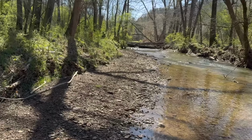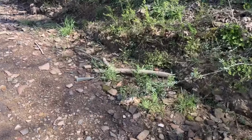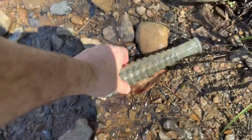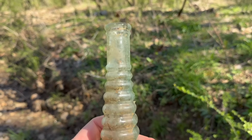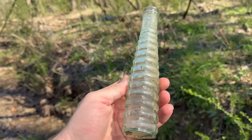I just crossed that big log jam that you see behind us. I was walking down the bank and I was like, you know, I probably ought to stay in the water because nothing ever washes out on these banks. And no sooner did I say that, look right here. Look at that beauty. Nice little sauce bottle, just laying there. I can't believe that. That thing is gorgeous, guys.